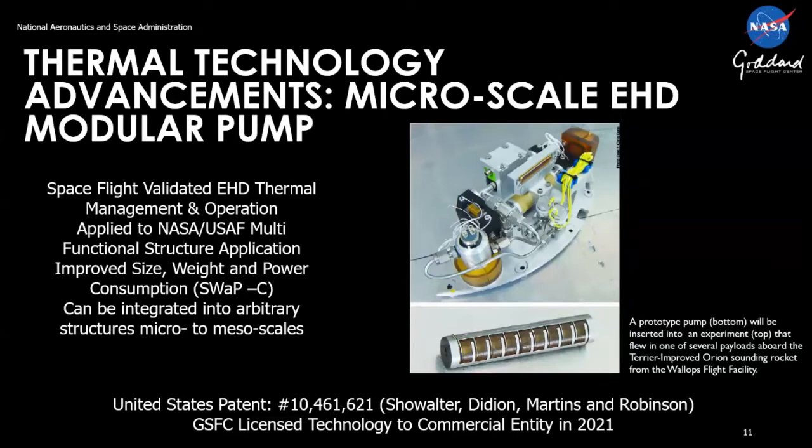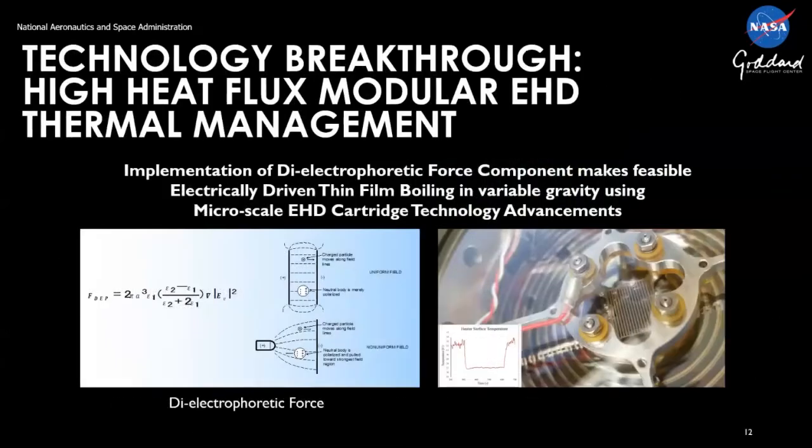The EHD modular pump was in fact patented. I won't quote the number, and the patent was issued to the four authors. Move on to the next one. So we didn't stop there.